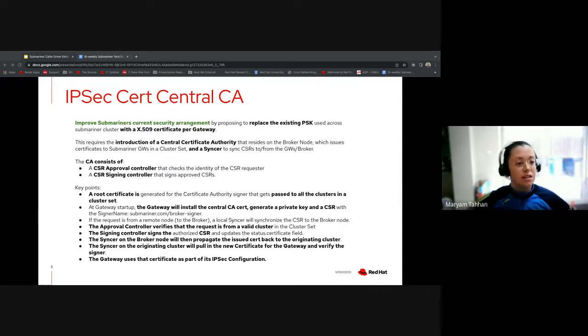So diving into the first proposal, this one doesn't have a reference implementation, but it exists as an enhancement proposal right now in the repo. The idea here is to improve the current security arrangement in Submariner. Right now there's a pre-shared key that is mounted in the gateway as a secret and used as part of the IPsec connection establishment between a pair of gateways. So what we would like to do is replace that pre-shared key with an X509 certificate, which is issued per gateway.